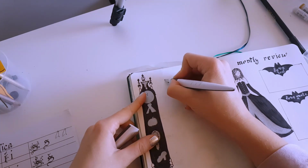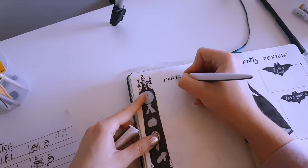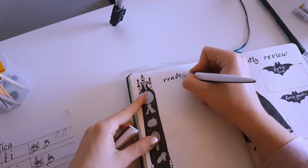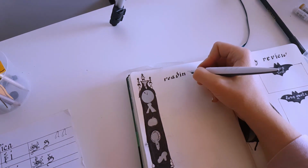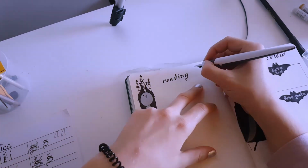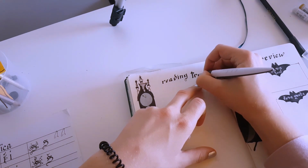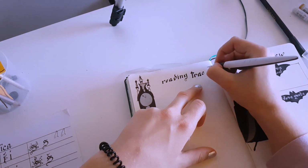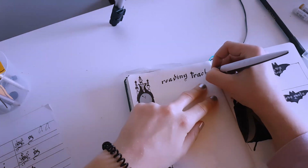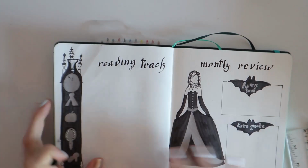And I also kind of messed up with the spacing on this page. I was going to write in reading tracker, not reading track, but unfortunately I ran out of space. When I was planning out where to put a title, I just did the letters a bit too close together. I forgot that, using a calligraphy pen, you have to add the width of the actual pen and write the letters slightly more separated.